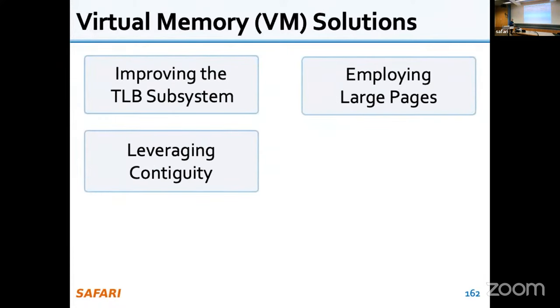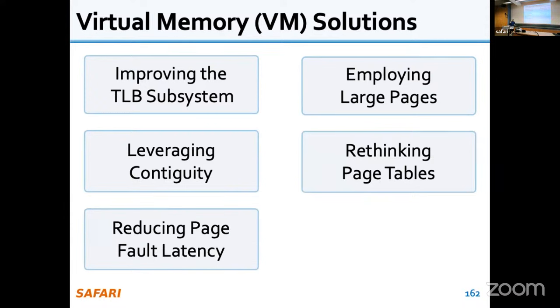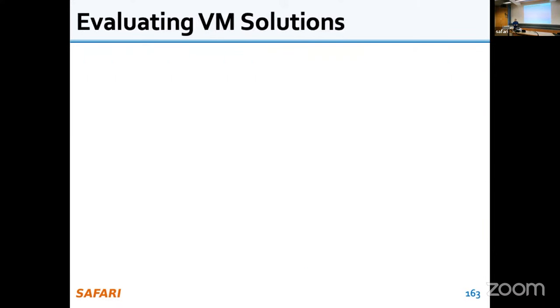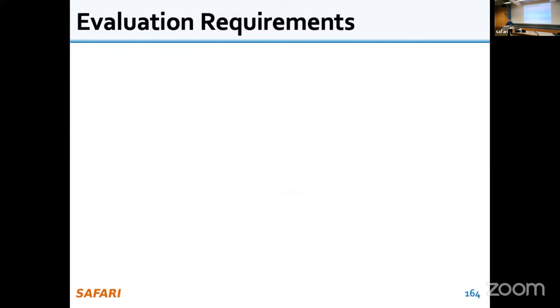We can employ larger page sizes. We can leverage virtual to physical contiguity. We can rethink the page tables and introduce new page table designs. We can reduce the latency of minor and major page faults, fetching from the disk, for example, or allocating memory in the physical space. We can also employ better address mappings, as I showed you with Utopia. And we need to evaluate these virtual memory solutions.